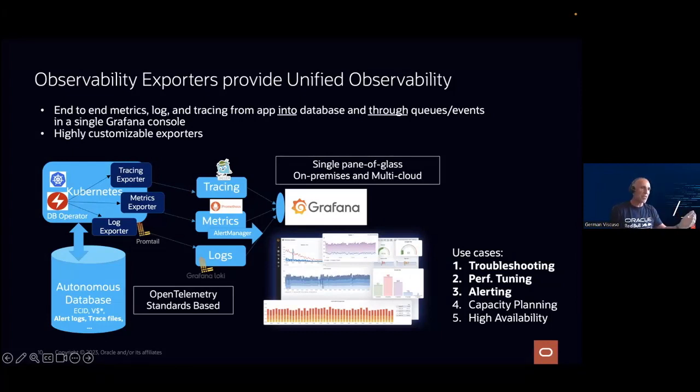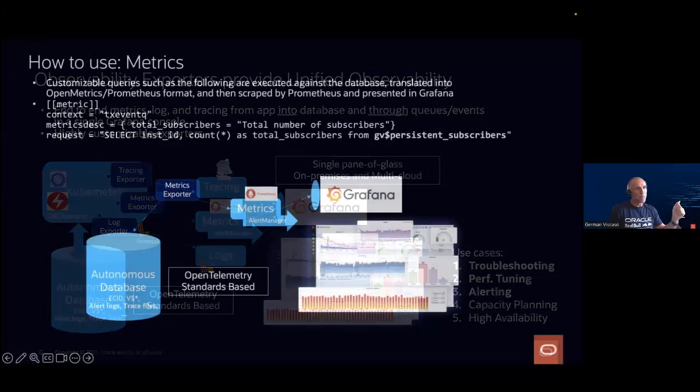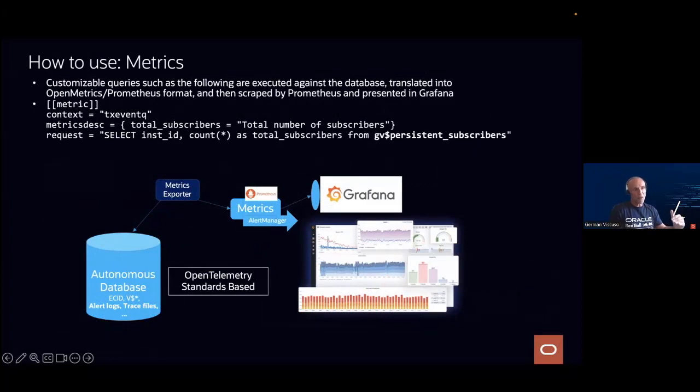But also this enables very interesting use cases like troubleshooting of code, like performance tuning of the database, generating specific alerts when something is going on. For example, one of those metrics could be an alarm because CPU utilization is going super high or something like that. Also high availability scenarios, capacity planning, et cetera, et cetera, et cetera. Okay, so I mentioned the three pillars of this observability platform: metrics, logs, and tracing.